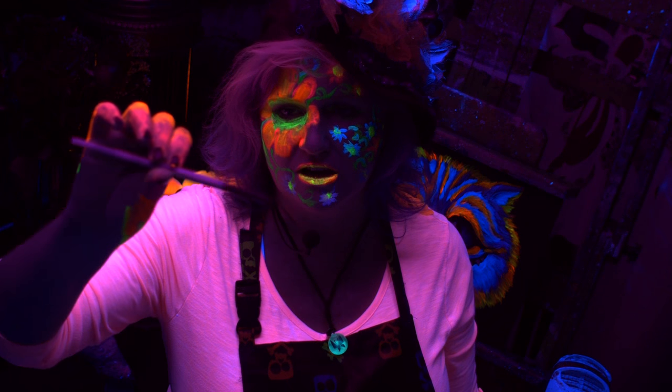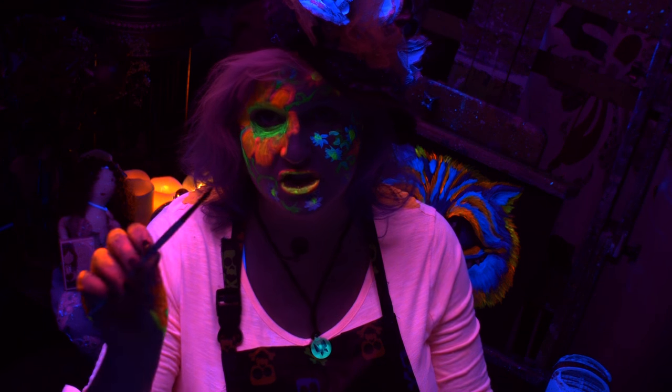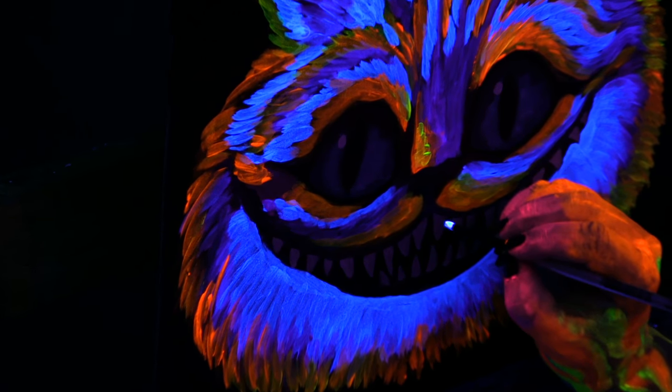This is a number 2 shader multimedia brush by Simply Simmons. They're inexpensive. You can get them a lot of places. They're tiny, small detail brushes. Since this is a very fluid paint, it's pretty easy to paint. I like to just dip it in and load it up. And then I'm just going to come over here and you're going to see his teeth just pop in.